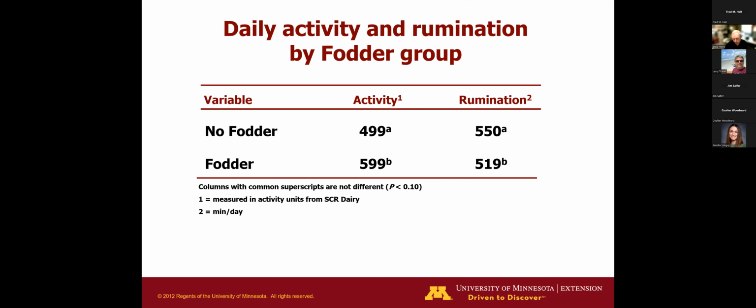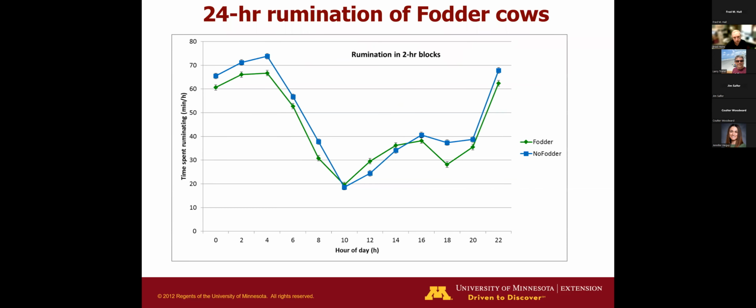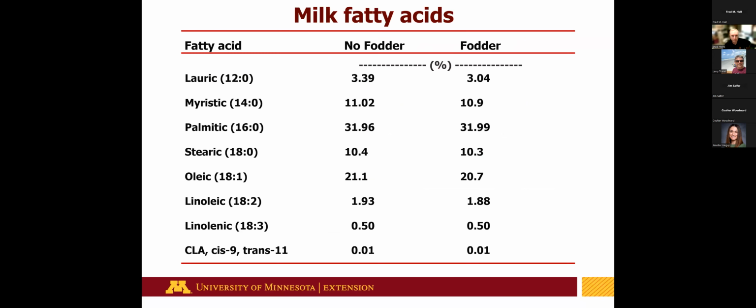We looked at activity and rumination. We had some collars on these cows, and rumination went down in the cows that were fed fodder. Not necessarily sure why. Probably had to do with the fresh forage that was fed, but really nothing to write home about. These cows had similar rumination across time, but nothing really to write home about.